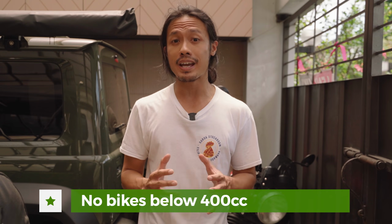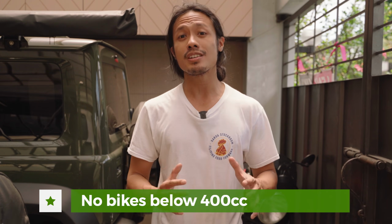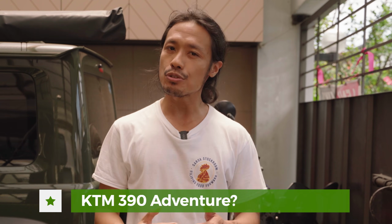Let's also mention the bikes that I won't be talking about because I know you're gonna ask for them. First, we won't talk about any bikes below 400cc because in the Philippines, these bikes are not highway legal, which is a must for touring, especially if you live in Manila. So this disqualifies crowd favorites that you suggested in my last video, such as the Adventure and the Hero X Pulse, and bikes like the BMW G310 GS and the Versys X. What about the KTM 390 Adventure? That's actually registered as 400cc here.